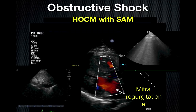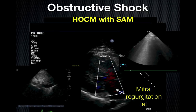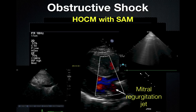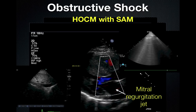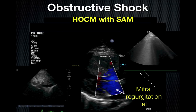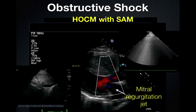This patient also showed diffuse pulmonary edema, as seen in the right image, and a completely collapsible IVC. And this is often the combination that you'll see. So anytime you see a patient with pulmonary edema, but other indications of hypovolemia, consider that they might have a situation of acute mitral regurgitation from this physiology.